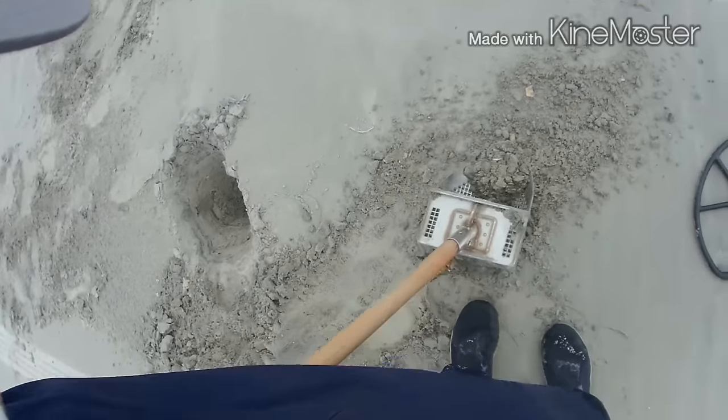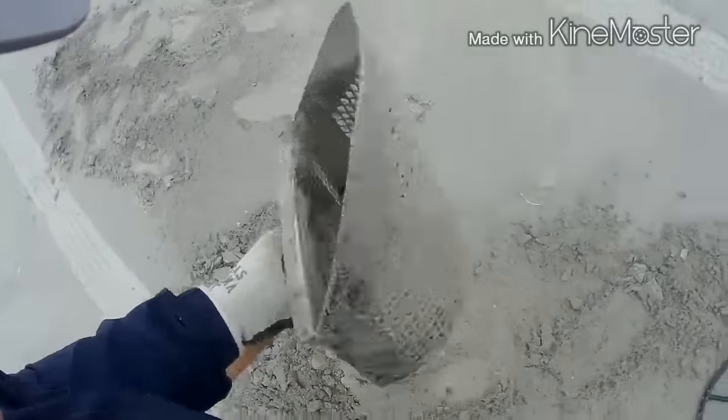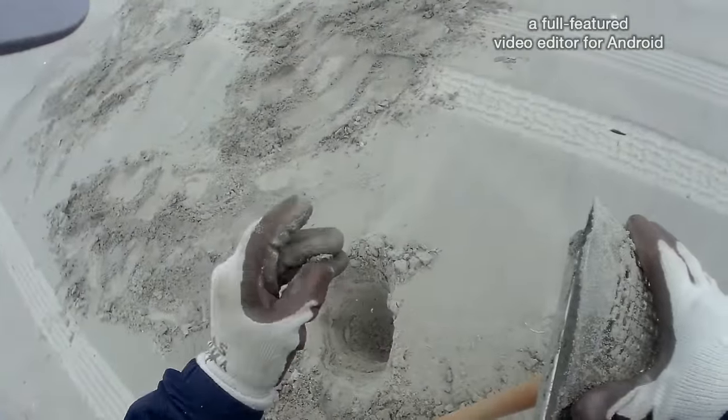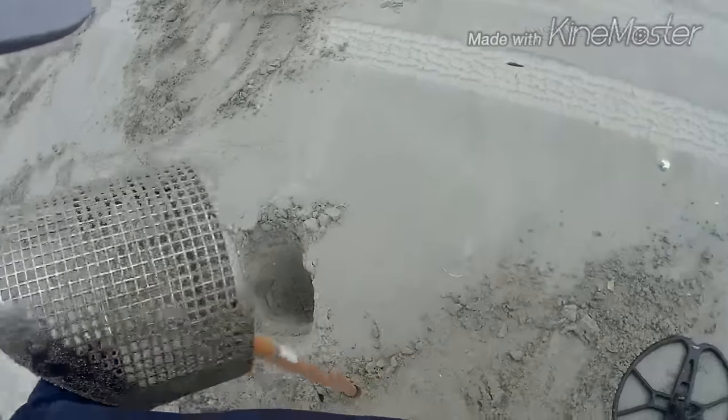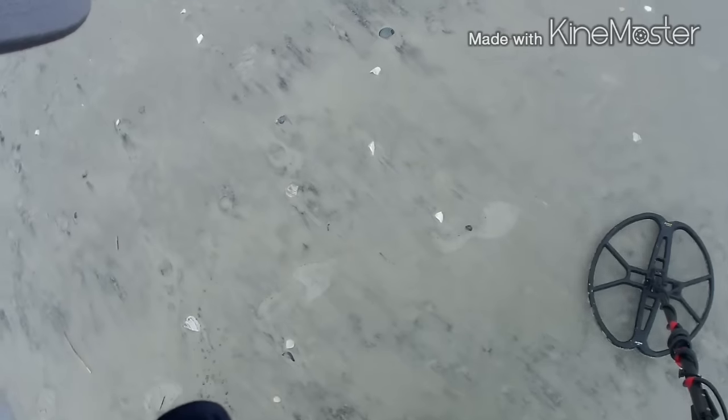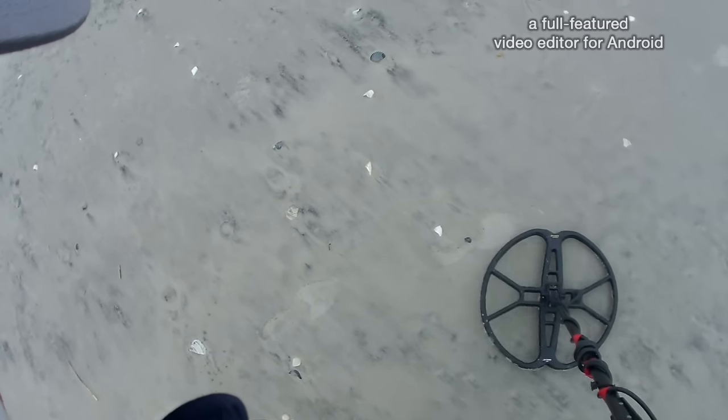Okay, what do we got? Shake it out. Shake it out. What do we... A rotted zinc penny. Wonderful. Okay, back to it. We got an interesting mid to low tone here. That's actually reading lower than a nickel, from what I can tell. Sometimes oddball pieces of jewelry will read like that.